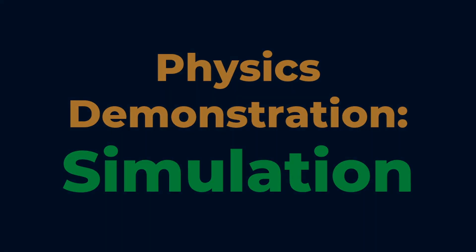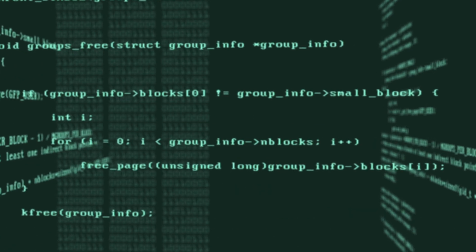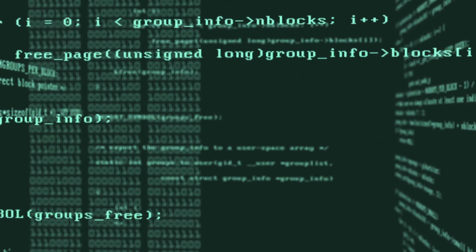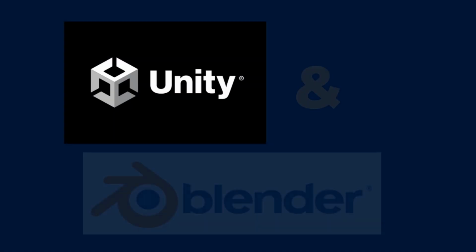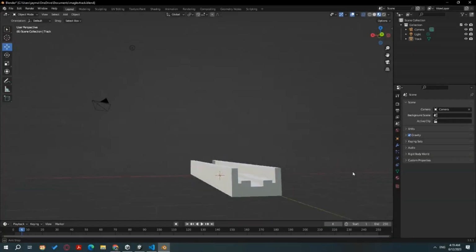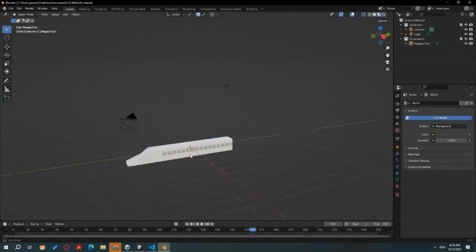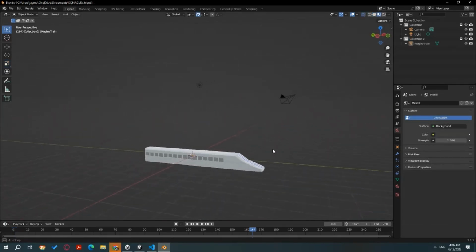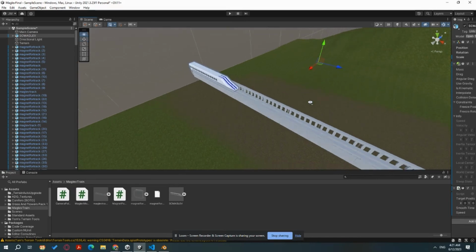For our physics demonstration, we wanted to take an interesting approach to model SCMaglev's electromagnetic propulsion system digitally. Our plan was to use two powerful game development softwares, Unity and Blender. Our goal was to simulate SCMaglev's propulsion system by meticulously creating the track, propulsion electromagnets, and train in Blender. These elements were imported as prefabs into Unity, allowing us to assemble the virtual SCMagLev system efficiently.